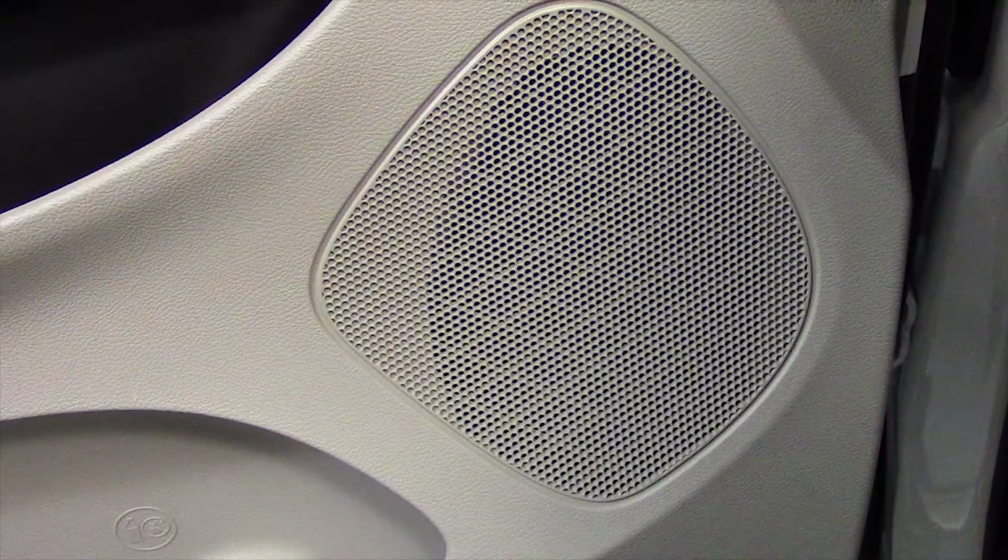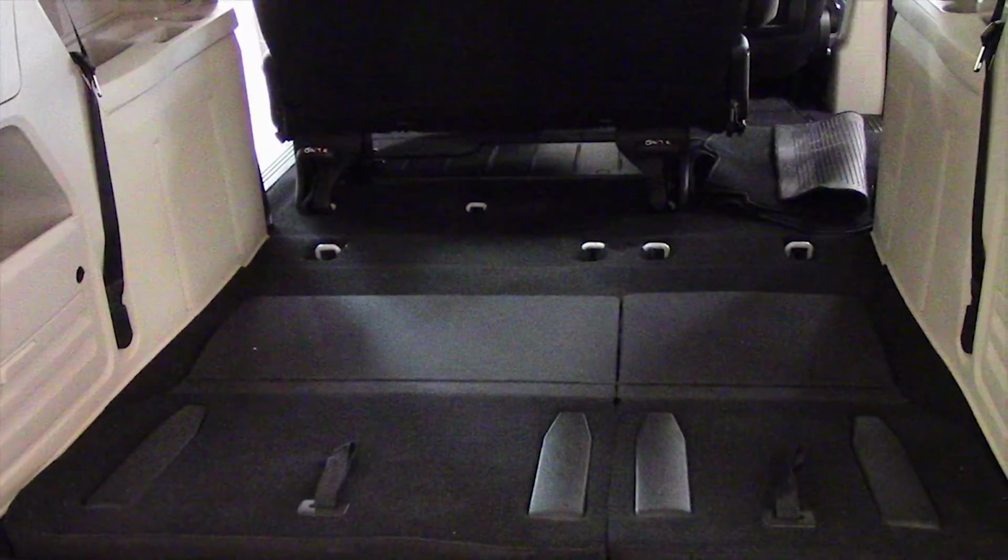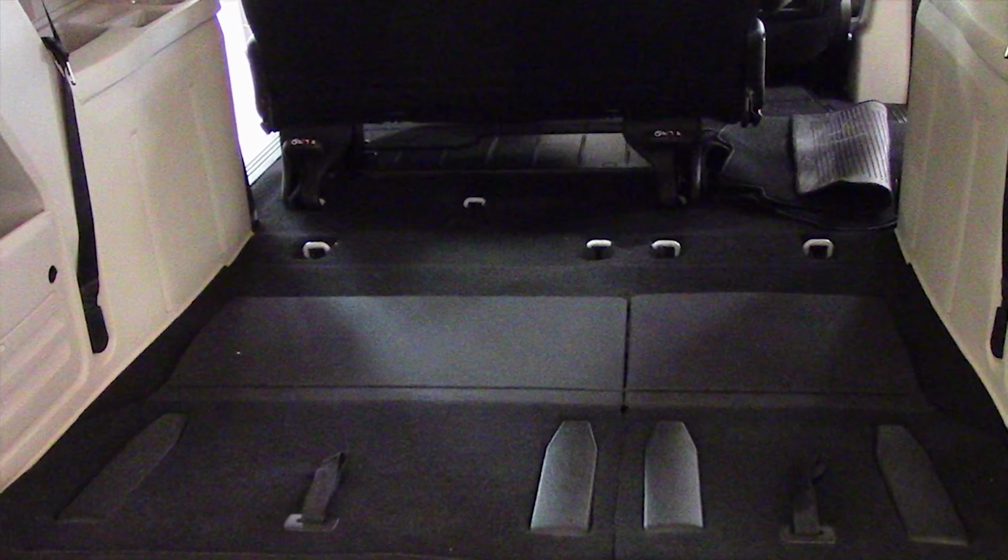and 4 speakers. And the interior features a 7-passenger all-cloth seating with premium stitching and second and third row stow-and-go storage.